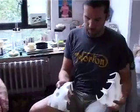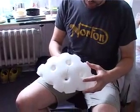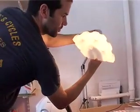These are fresh off the rapid prototyping machine. There'll be 20 of these which go up to make a lampshade. It's a big sphere. You can imagine that hanging from the ceiling or as a floor lamp.